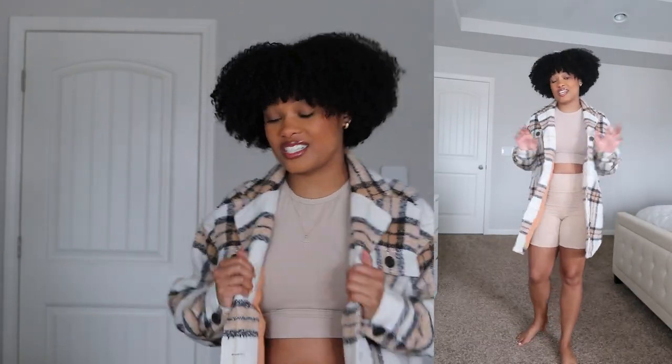I also love the length of this jacket. I would say, is it midi? Like, would we call this a midi length? You know how you have midi dresses? It's a little bit oversized. This is actually a size small. Usually I will size up to a medium to make something a little bit more oversized. But this is actually a size small. It's oversized in its own right.